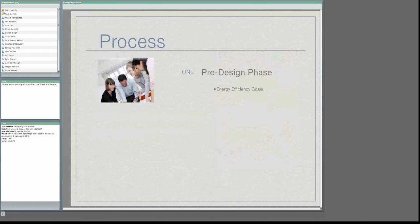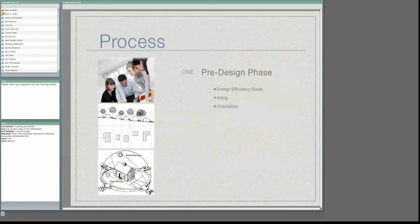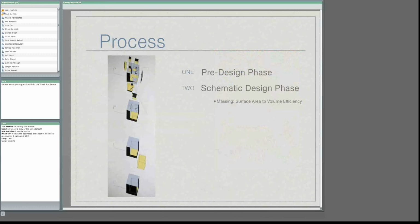You can call up one of us Passive House consultants, and we would be part of your team and offer consultation during the process. So for example, the pre-design phase work, there'd be conversations we would contribute at the table discussing your energy efficiency goals, discussions on siting of the house, because all of that has a huge influence on the annual performance of the home. And then again, solar orientation also is going to affect the performance of the intended design.